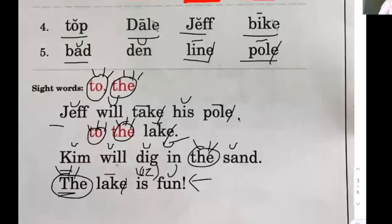And speaking of lake, I hope you get a chance to go to a lake, or you can make believe your pool is a lake. Anyway, so boys and girls, we're done.